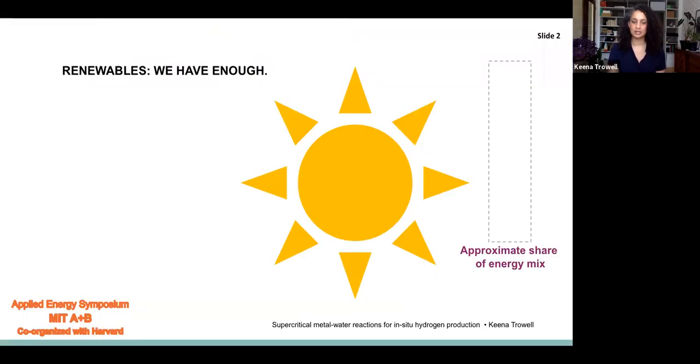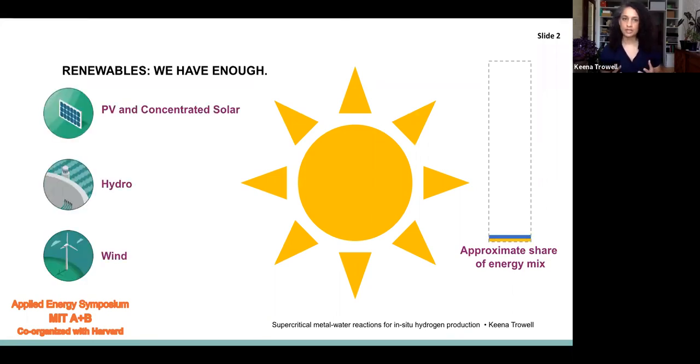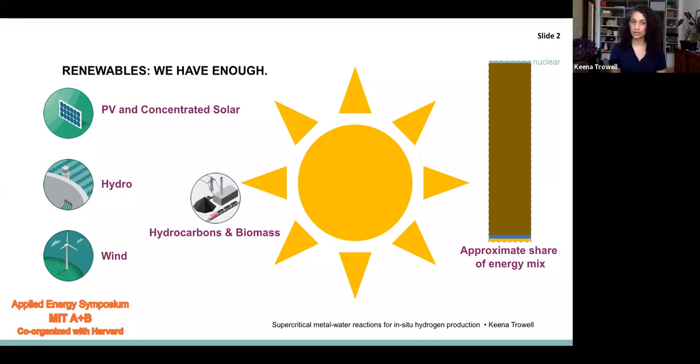Now, our energy system is one that's largely driven by solar energy. We capture some of that energy using PV cells, hydro dams, and wind turbines, but the way that we use most of our solar energy today is actually through photosynthesis. So all the energy we get from biomass, and this includes the food we eat as well as hydrocarbons, is really just transformed solar energy.